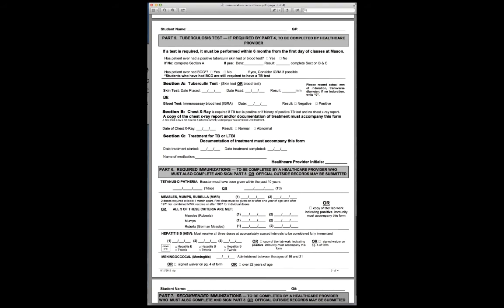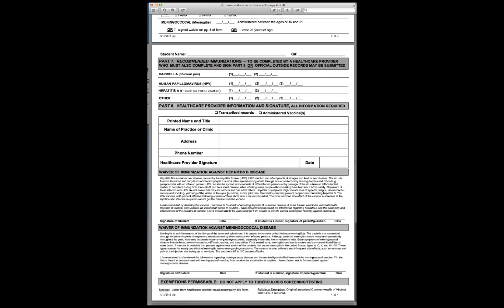Part 7. Recommended vaccinations. At the top of each page of the immunization record form, please print your name and G number. These immunizations are not required by the university but are strongly recommended. Varicella. This vaccine provides protection against the chickenpox. 2 doses at least 1 month apart are required for immunity, or a positive titer. Blood tests can show proof of immunity.